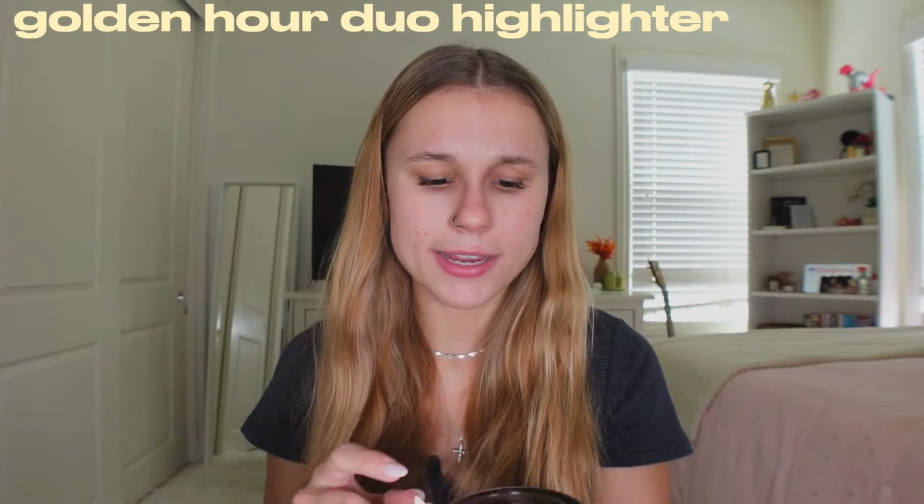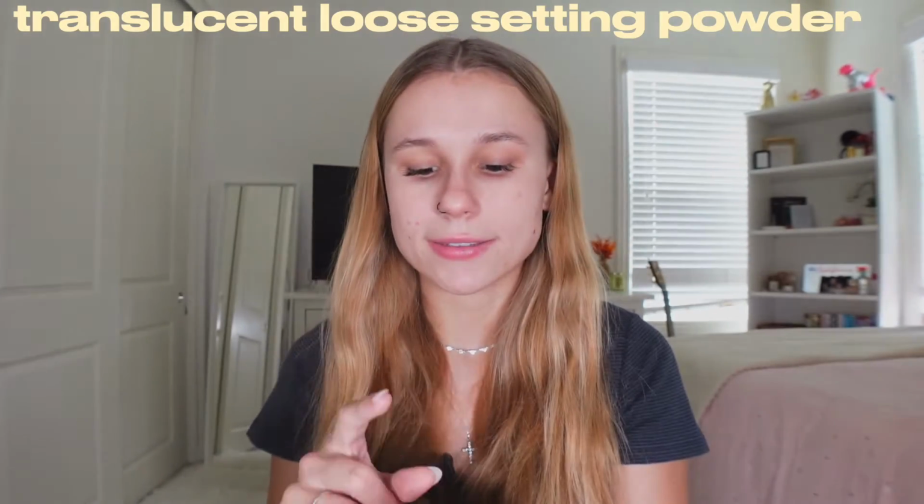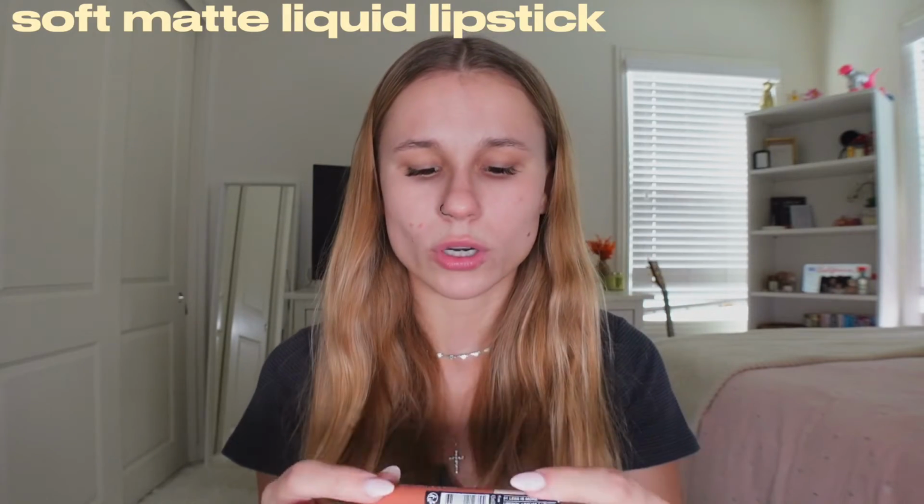And then I also got this Duo highlighter palette. I don't really understand the point of this kind of shade right here, but I got it mostly for this metallic kind of highlighter shade. And then I of course got a translucent setting powder. And then finally, to spice it up a little bit, I got this soft matte lip gloss, or I don't even know what it is. A matte lip color. So this should also be super fun to try. I wanted to switch it up from getting a regular lip gloss because I feel like that's always what I get. So I feel like having a little color on my lips would be really nice.